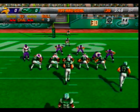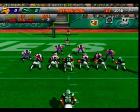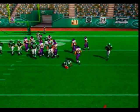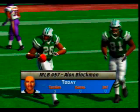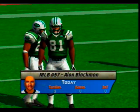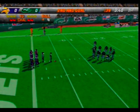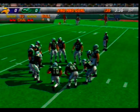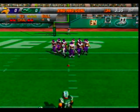Only one man back. Joe, the motion man. Blackman is there for the tackle at the 4. Trying to find some room in the middle, but there was no place to go. I'll tell you what happened. The defense was coming with a lot of guys in a run blitz, and the hole that that play was supposed to go through was filled with defenders.